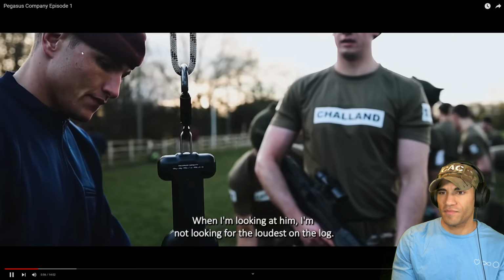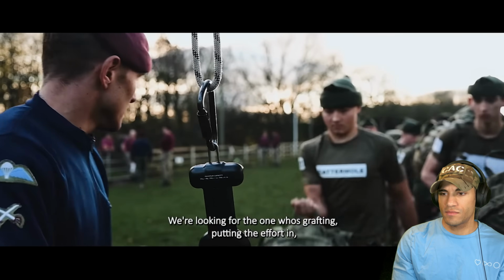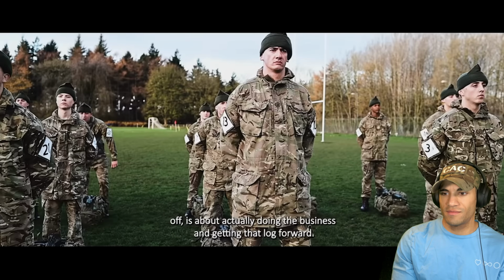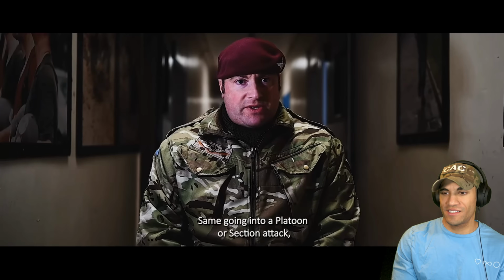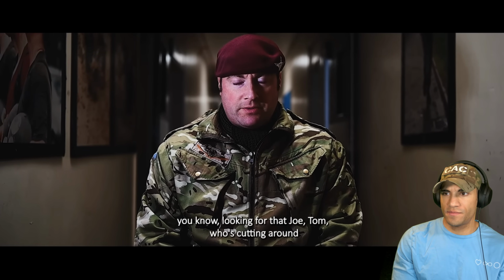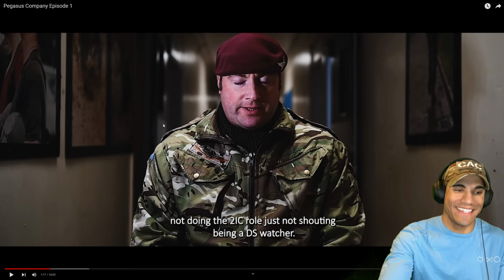When I'm looking at them, I'm not looking for the loudest on the log, we're looking for the one who's grafting, putting the effort in, making sure that toggle's tight. Anyone can gob off. It's about actually doing the business and getting that log forward. Same going into a platoon section attack, looking for that Joe, Tom, who's cutting around, doing the 2IC role, just not shouting, being a DS watcher.